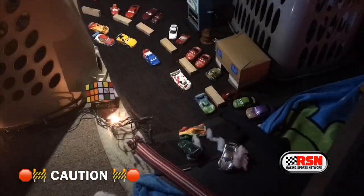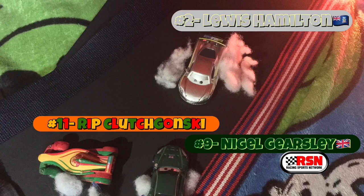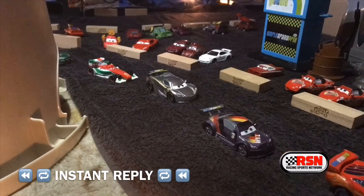Oh, and Lewis Hamilton blows a tire and takes out Nigel Gearsley and Rip Kunczkowski. Man, it seems like every race we announce just has a crash. I don't believe it. This is all unfortunate. These racers had good chances of winning today, even though we didn't talk about them. But let's look at the instant replay.